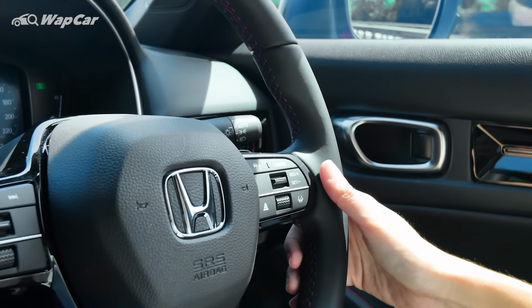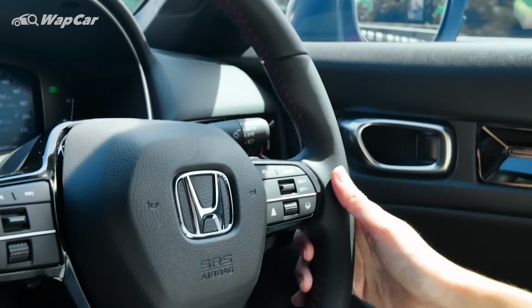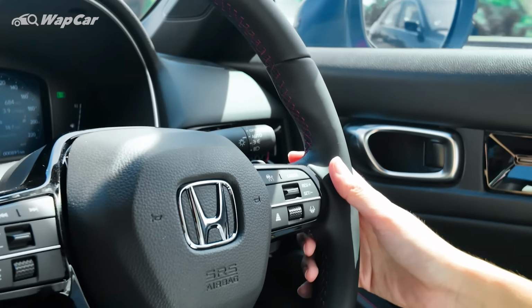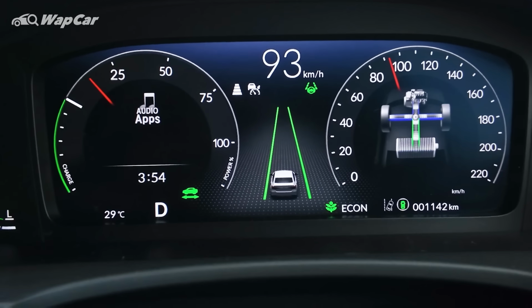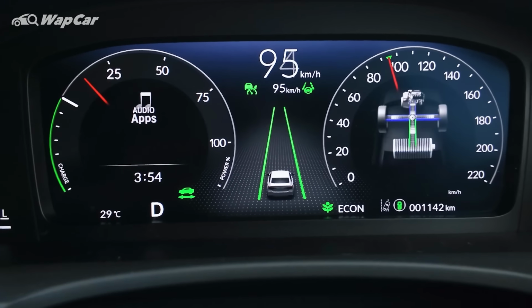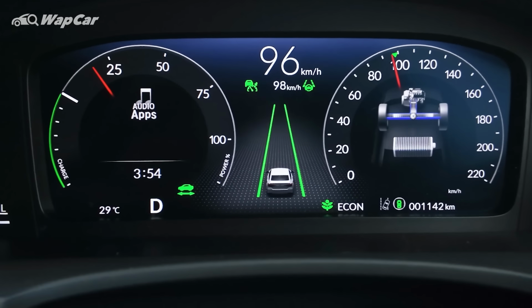Not only do I feel that the speed is controlled more naturally, more intuitively, really much like an actual driver is driving the car, I'm even more confident and trusting towards Honda Sensing because the whole journey is just so much more comfortable and natural.